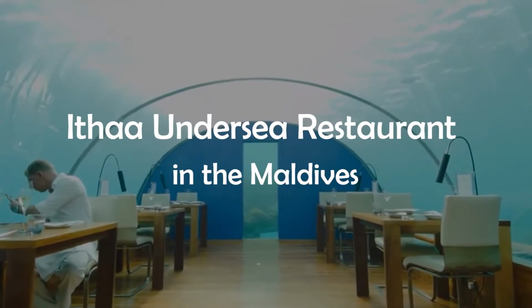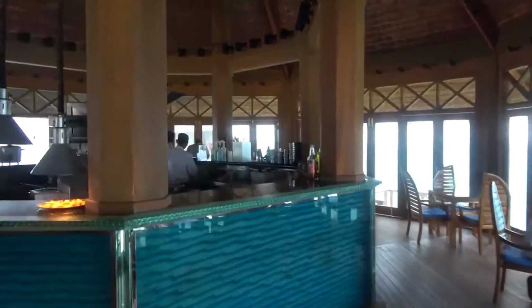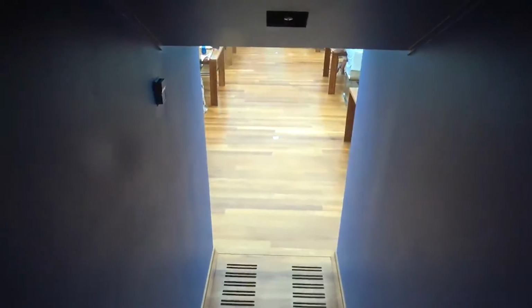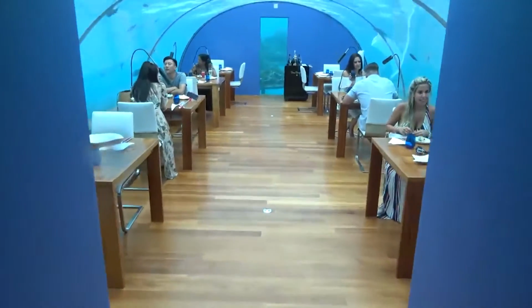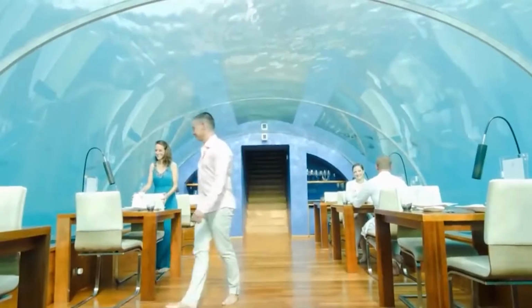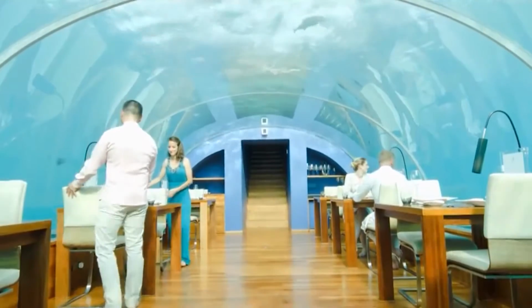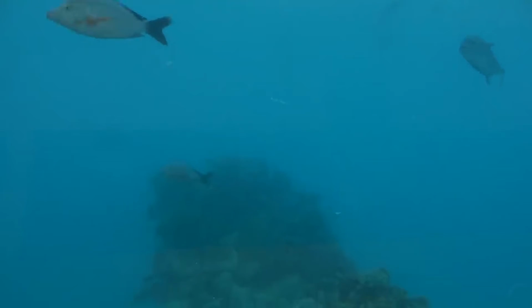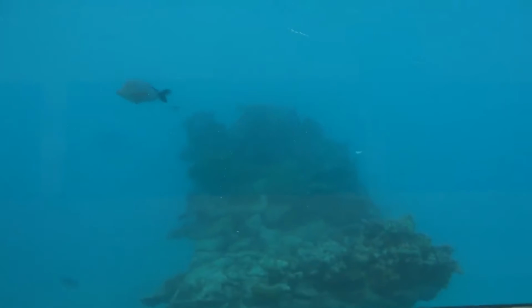Ithaa Undersea Restaurant in the Maldives. This underwater construction can be enjoyed by anyone who is not a certified scuba diver, snorkeler, or swimmer. It's called Ithaa and is the world's only undersea restaurant made entirely of glass. Ithaa was named the most beautiful restaurant in the world by New York Daily News in 2014. It is 16 feet below sea level and provides a panoramic view of the magnificent coral gardens that surround it to its visitors. It offers 4-course lunches and 6-course dinners featuring contemporary European cuisine.